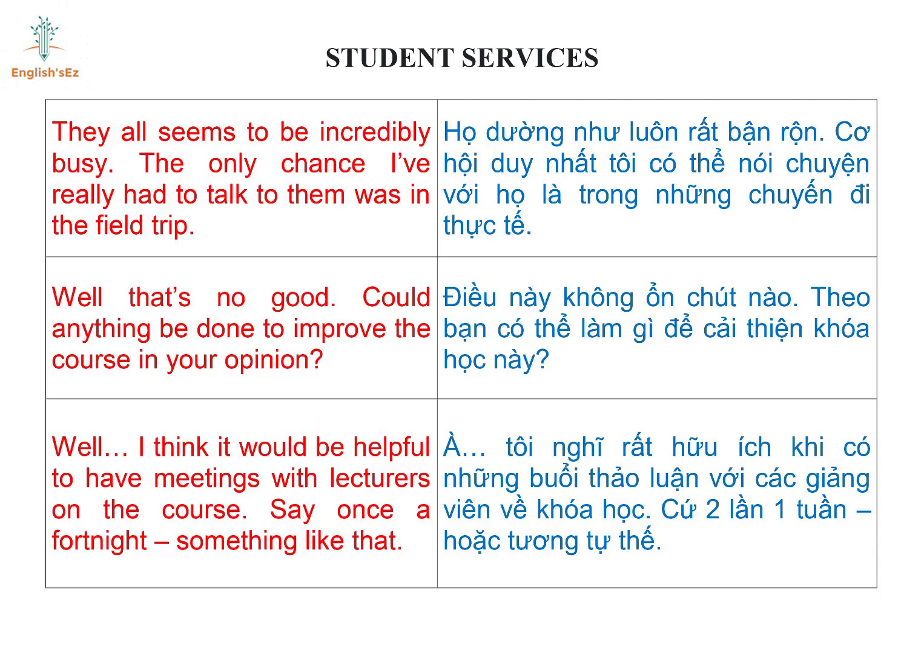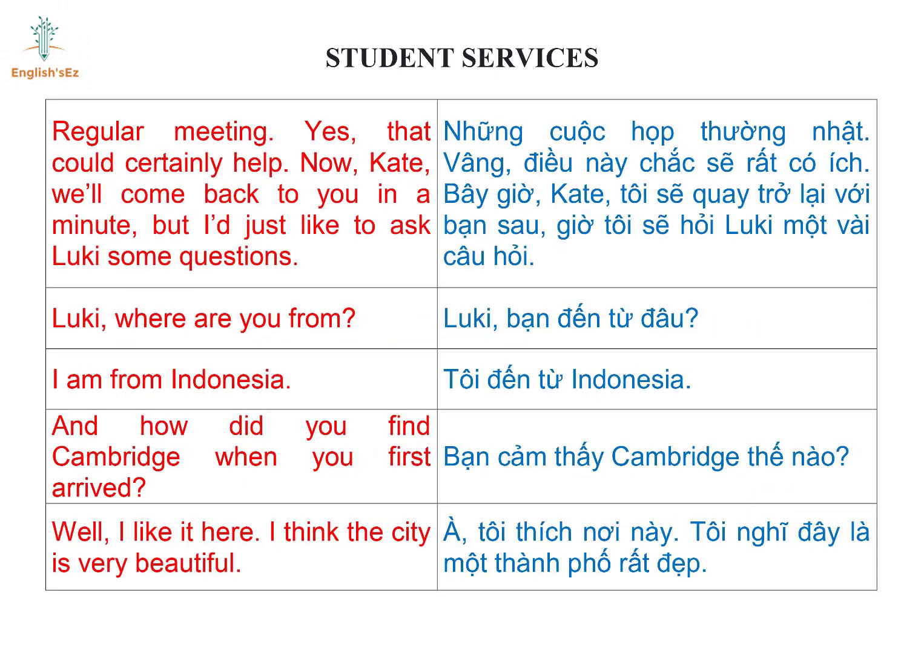Could anything be done to improve the course, in your opinion? Well, I think it would be helpful to have meetings with lecturers on the course. Say, once a fortnight. Something like that. Regular meetings. Yes, that could certainly help. Now, Kate, we'll come back to you in a minute, but I'd just like to ask Lukey some questions.